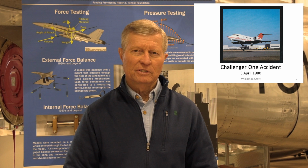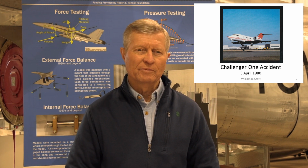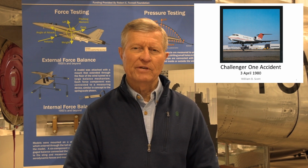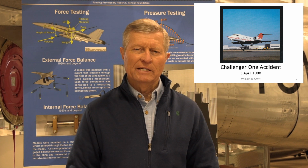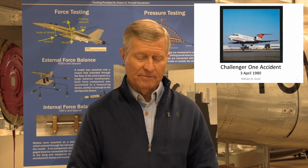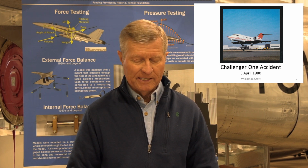And the Challenger had a T-tail design, and that is very important to this story, which is about an accident that occurred where we lost this airplane, the first Challenger. So you note the T-tail, and that's related to what we call a deep stall, and that was the cause of the problem on this particular day and accident on April 3rd, 1980.